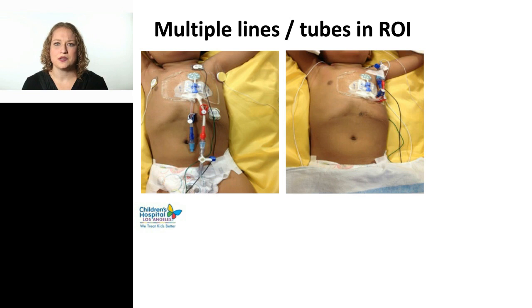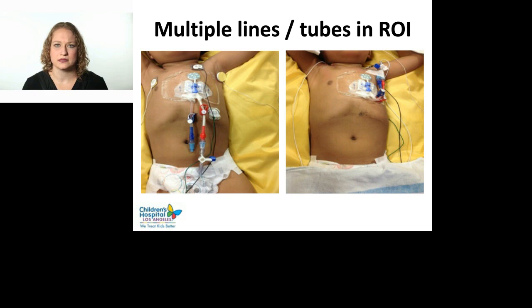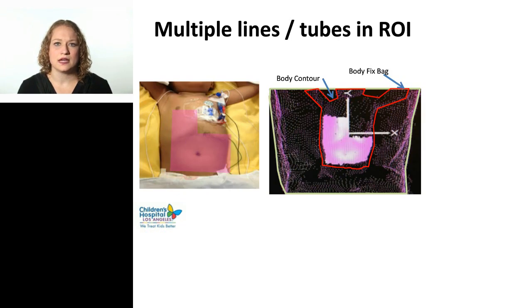This is an example of how we moved the patient's line out of the way so that we could make our ROI a little bit larger. We talked with anesthesia to make sure that they were okay with this, and we were careful not to kink the line when we were moving it up. We used paper tape so that it didn't interfere with the taping of the line. By moving the line out of the way, we were able to increase the size of the ROI.